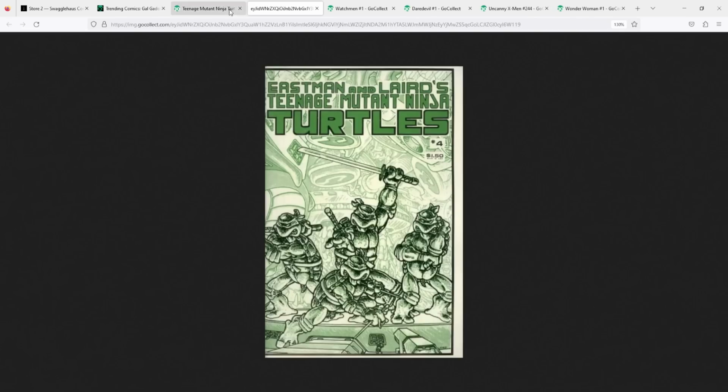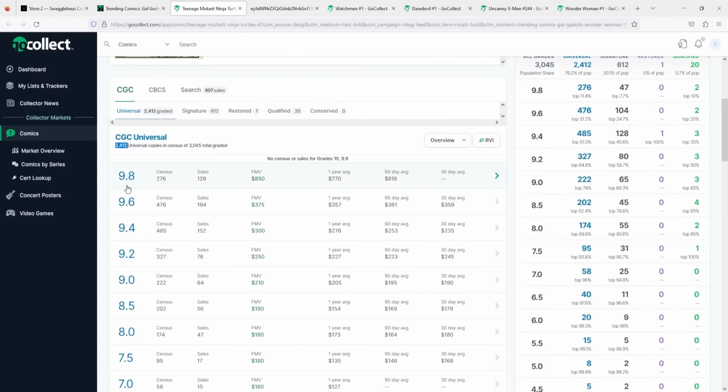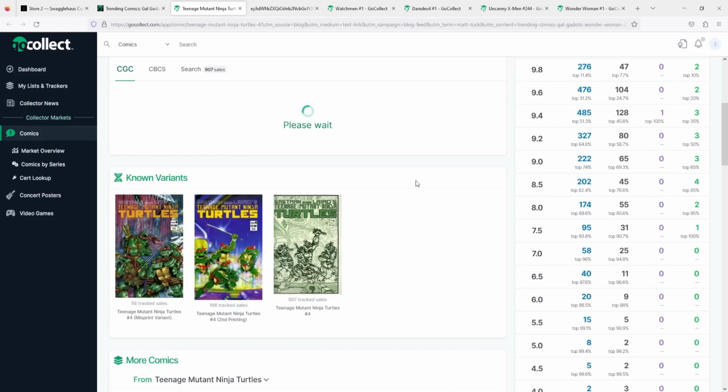But as we dig into the numbers for this one, let's take a look at some of the values here. Census has it at 2,412 universal copies there. 9.8 have 276. Fair market value is 850. 90-day moving is 818. Hasn't been a sale in the last 30 days.